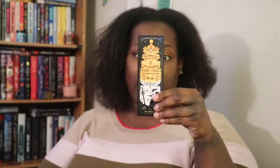Okay, and the next thing is two pretty bookmarks. This one says, never flinch, never fear, and never ever forget. And that's by J. Kristoff. It's a pretty bookmark. And the second one, also by J. Kristoff, says, the books we love, they love us back. And just as we mark our places in the pages, those pages leave their mark on us. Which is very true.